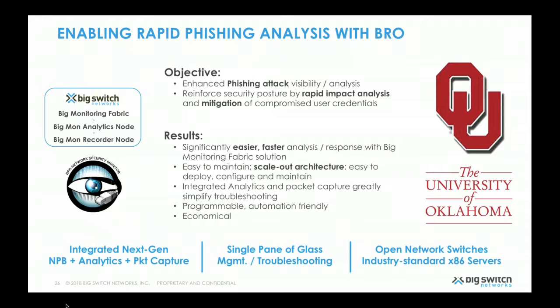So we encourage you, if you're interested, to go out to our website. Sharon can give you some directions on how to get to it, but go through the webinar that we did, which has a very specific use case and shows how they addressed phishing attacks.